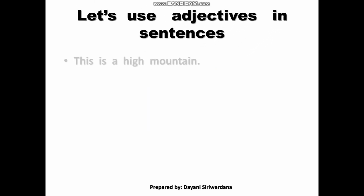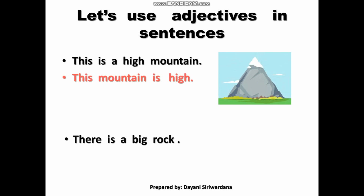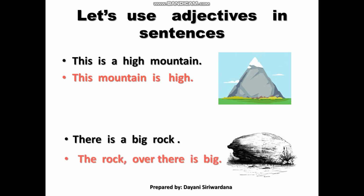Let's use adjectives in sentences. This is a high mountain. This mountain is high. There is a big rock. The rock over there is big. Now, in the first two sentences, this is a high mountain. It describes the picture. The second sentence gives the same meaning, but it has started with the noun and the adjective has been placed after the be verb. This mountain is high.